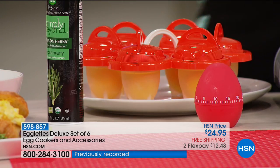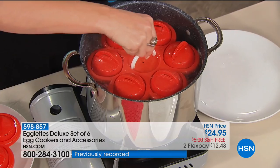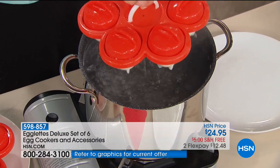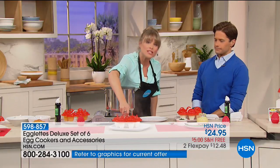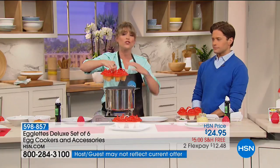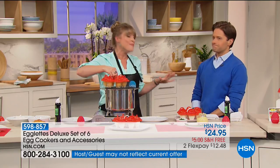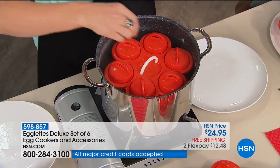So all you have to do is literally get your water to a rolling boil, just as you would in a traditional hard-boiled egg process. These are finished here. These came to a rolling boil and we boiled them for 12 minutes, okay? That's it. That's what you would normally do with traditional hard-boiled eggs. That's what you're going to do with eggies. So we're essentially not adding any more effort to the process. We're removing the effort of taking off that shell.